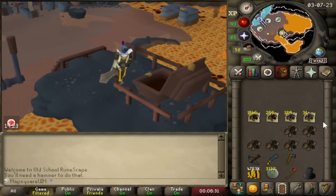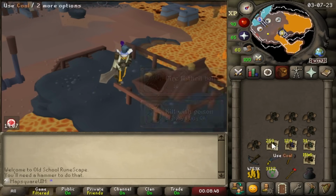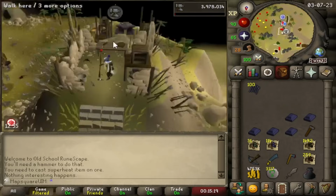So these are the rest of the ores that I got from ore packs, a good amount of mithril and more than enough coal as well, which I will superheat and make into mithril bolts. I need those for two of my remaining chunk objectives. There we go, that is 100 mithril bolts. That will do for now.